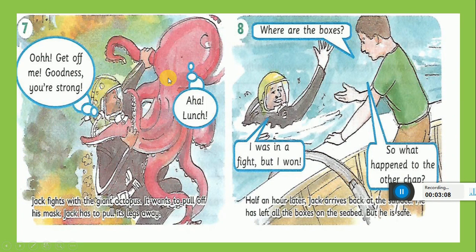Oh no! A very big, a giant octopus had attacked Jack. Jack was fighting with the octopus. The octopus was trying to pull off Jack's mask, but Jack was trying to pull away the octopus's legs.